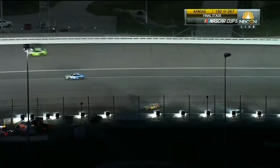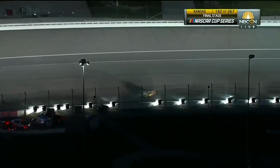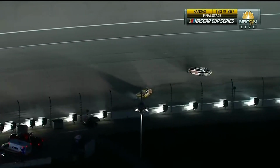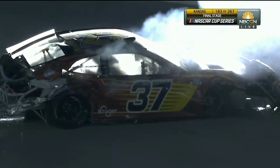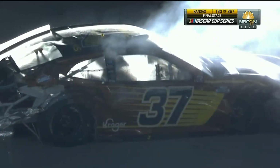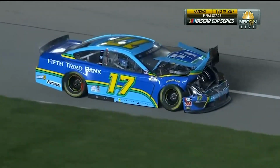Ryan Preece in the 37. Fantastic. That's Ryan talking. Glad to hear that. But winning it down, man, that's good to see. Yeah. That was scary. That's one of those wrecks that when you're watching it, or especially if you're Ryan Preece in that car, the angle at which you're approaching that inside wall. It was a violent crash.